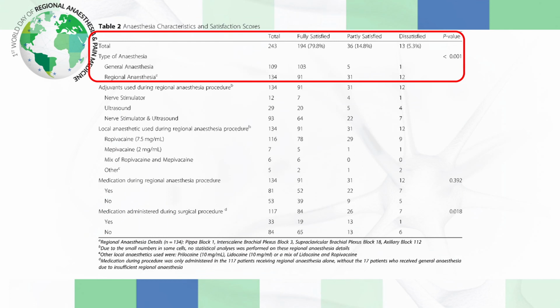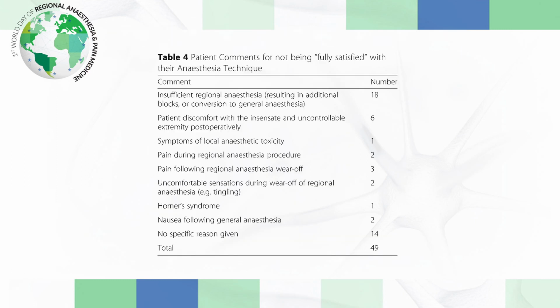So this is a Likert scale. They ask fully, partially, or dissatisfied. And there's a higher percentage of partly satisfied and dissatisfied, and this is clinically significant with regards to regional anesthesia. And these were why they were not fully satisfied: insufficient block, of course, when there's conversion from RA to GA, or when there's a need to give heavy sedation, then most patients are not going to be satisfied.